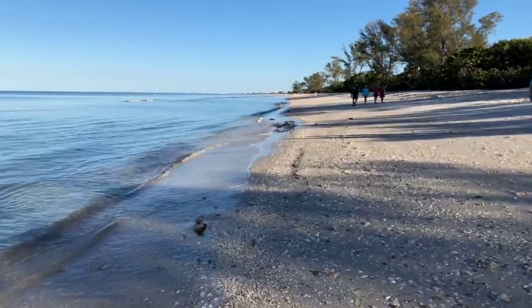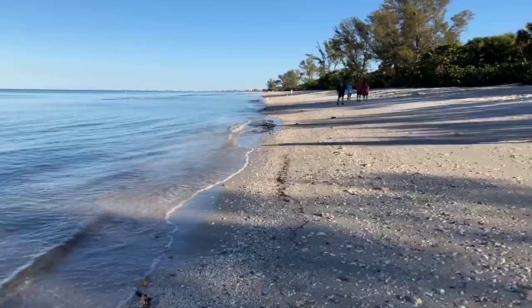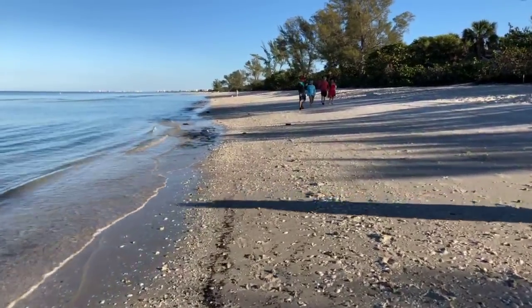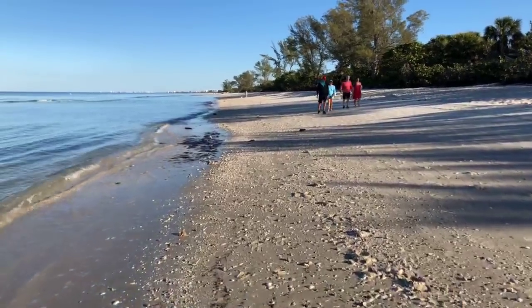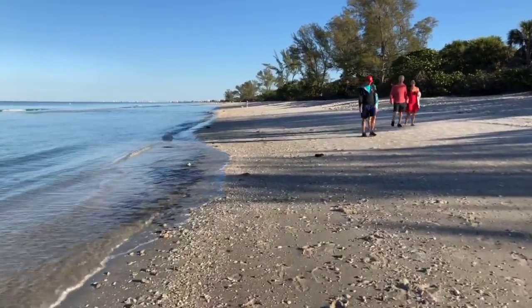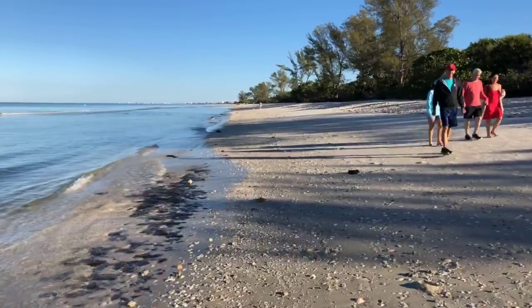A lot of rocks along the beach here. This is area 3. A lot of big rocks on the shore. Still beautiful, just a little hard to walk in bare feet.